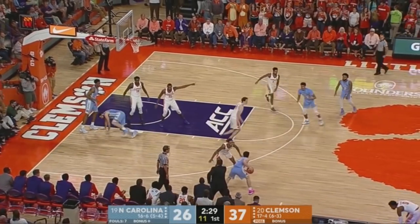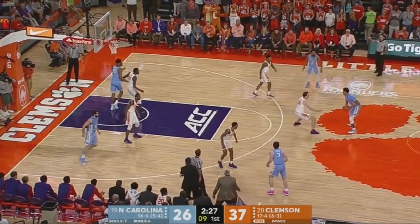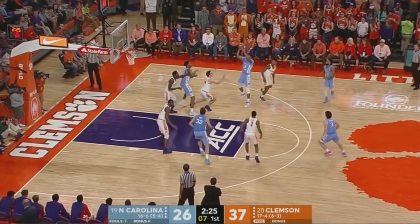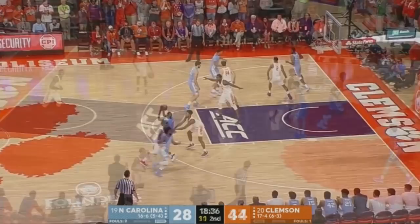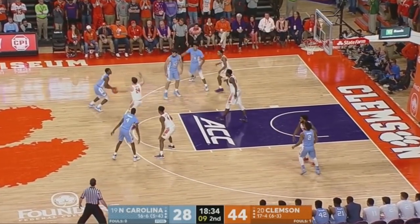Jump stop in the paint. Falls down. Is able to save it out to Platek. Still 10 on the shot clock. Now to Cameron Johnson. Drive, stops, pops, and scores. Johnson has 12. It's been a frustrating night for sure.